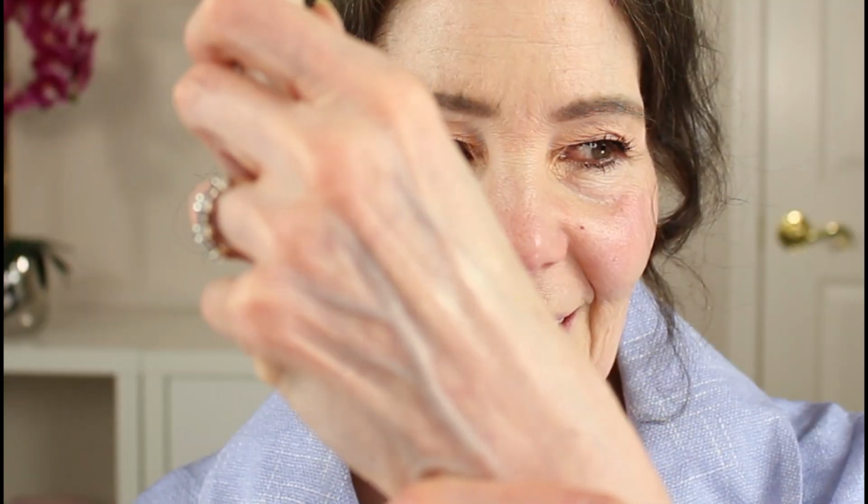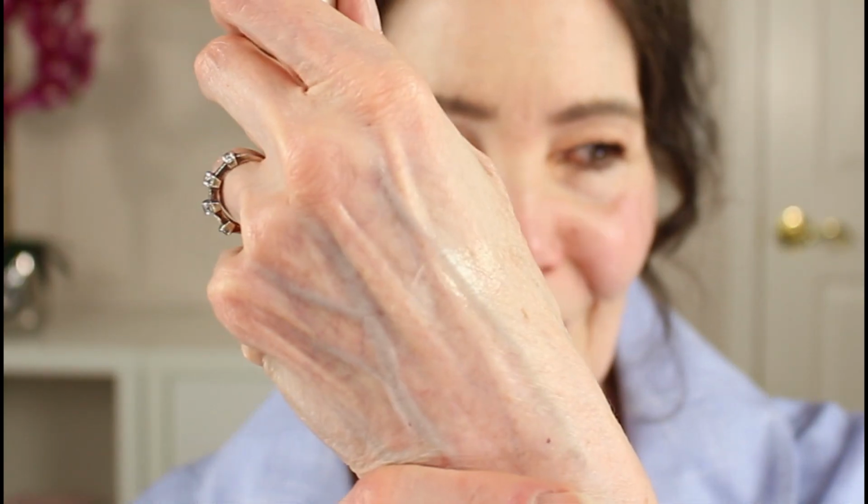So I've put a different primer on this side of the face. We'll see what the Becca Primer looks like on this side of the face. Let me swatch it for you first. I don't know how much you can tell, but it does definitely have some glow. All right, so I'm just going to put a little bit more in areas where I want a little bit more glow. And then do some blending here. So I definitely think you can see some glow going on here.